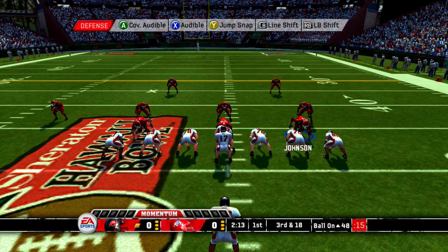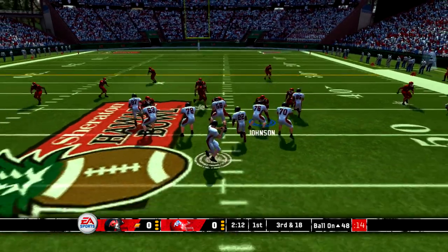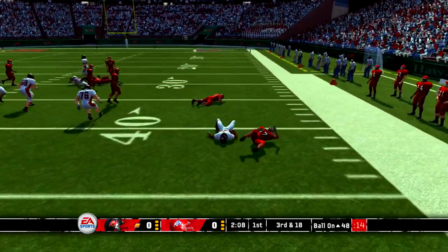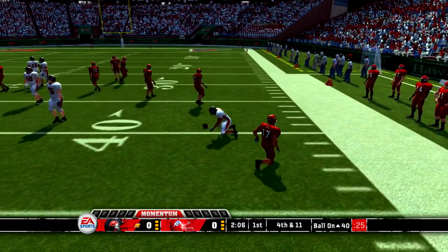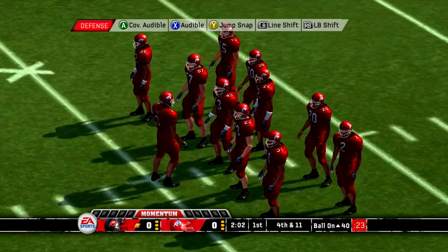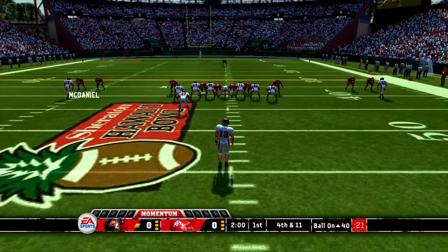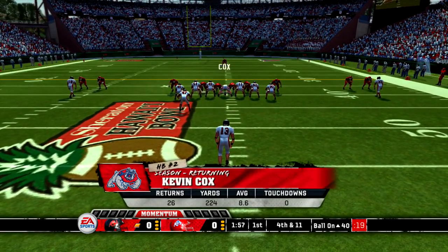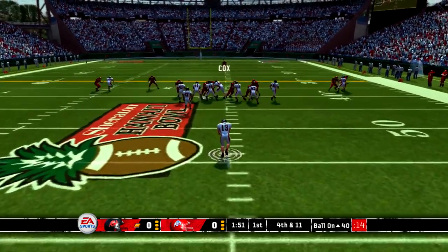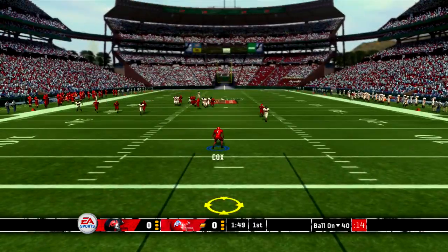He drops back. Lets it go. Caught. Tackle made at the 40-yard line. These days, you need a running back who can not only run the football, but who has good hands as well. Yeah, and this kid just put his hands on display. That's a great pickup by this back. Back deep to return. Punts the ball away.